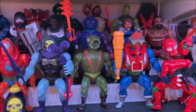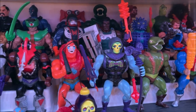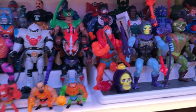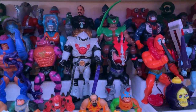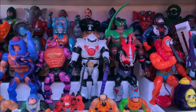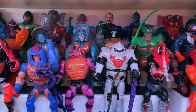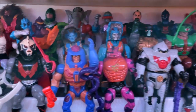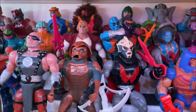All sorts of different ones. I try to get them with the weapon, but as much as I like Masters of the Universe, it's not one of the main lines that I collect, although with as many figures as I have, it kind of looks like it. I'm into wrestling, Turtles, and Star Wars, so Masters of the Universe is kind of secondary to me.